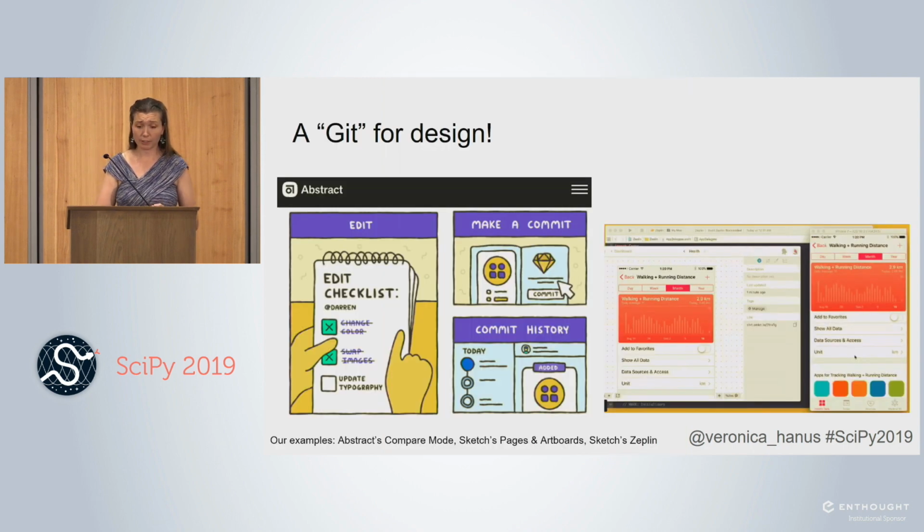So when I started talking to design folks, I learned that there already was a Git for design. That's right, a Git for design, and I didn't know about it until now. So they have Abstract's compare mode, which is, right down to the commands they use, a Git. And it was really validating for me to see that, and additionally, just to see that designers had been moving towards a Git in the same way I was, moving towards something that was optimized for images.